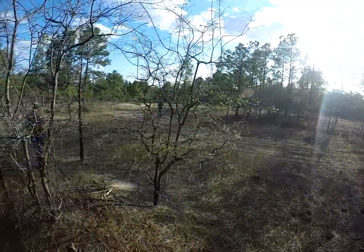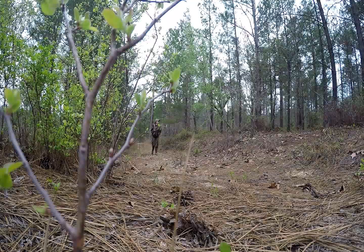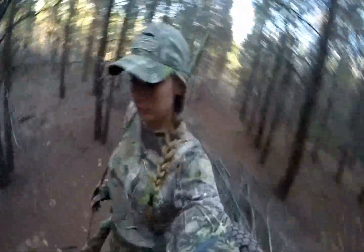The Georgia terrain is a lot different than what I'm used to. It's more open, and I'm used to being in a lot of brush with vines and palmettos, so hunting like this was definitely a challenge for me.